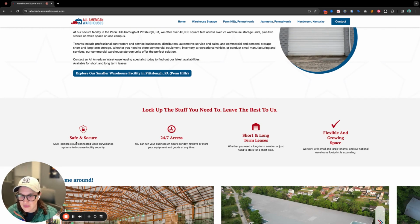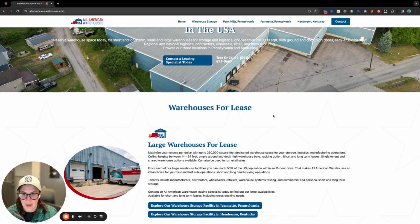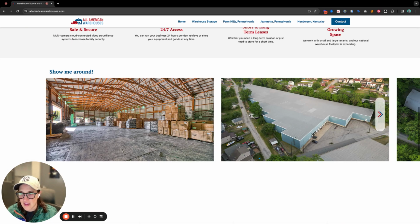Lock up the stuff you need, leave the rest safe and secure. 24-hour access. Good. Yeah, I love this. This is really great. I think actually you could even take this section here, and if this applies to all of your warehouses, I would even say drop it up here, because these are some really great selling points and features that I was just alluding to before: safe and secure, 24-hour access, short and long-term leases, flexible growing space. I want to know that right away. That's huge. Put that right here, sell me on that right away, and then show me around.